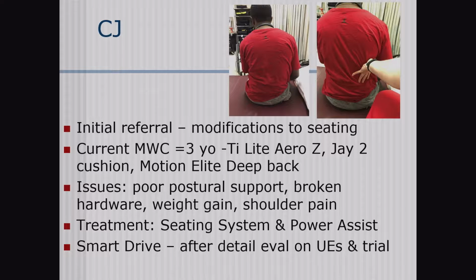So like I said, he came needing modifications to his seating. This is the system he was in, a 3-year-old rigid frame, K5 manual wheelchair, a gel-based cushion, and a deep contour back. His issues were poor postural support and some broken hardware. He had gained a little weight and began to have shoulder pain.